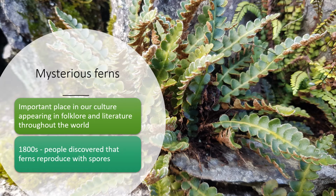Ferns have held fascination for people all over the world for centuries. To the Maoris of New Zealand, ferns represent new life and new beginnings, and to the Victorians they symbolised humility and sincerity. Their mystery stems from the fact that it wasn't until the 1800s that it was discovered that ferns reproduce via spores. Until then, people couldn't work out how they reproduced when they didn't flower and therefore didn't have any seeds. Many cultures concluded that it did flower, it was just that we couldn't see them.